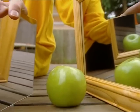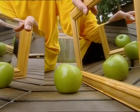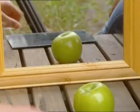When two mirrors are faced opposite each other, light is trapped between them. This light bounces in the middle of the mirrors, causing the original reflection of the apple to multiply.